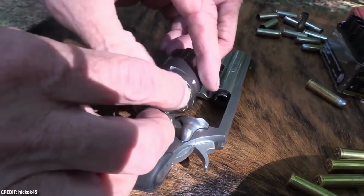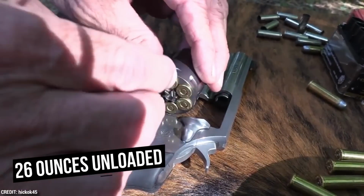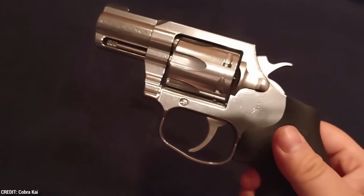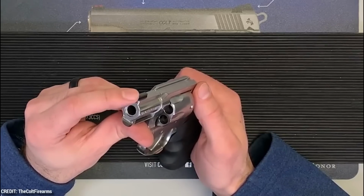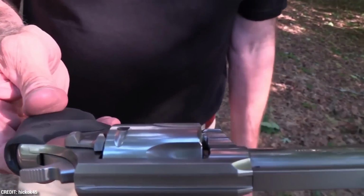This awesome performance is because of the 6-round revolver's weight, which comes to 26 ounces unloaded. The trigger is awesome too and has a great feel, but compared to a pistol, it is 10 pounds, but very responsive. A full lug on this gun adds a level of protection to the ejection rod. This ensures that it doesn't get skewed in everyday rough and tumble.